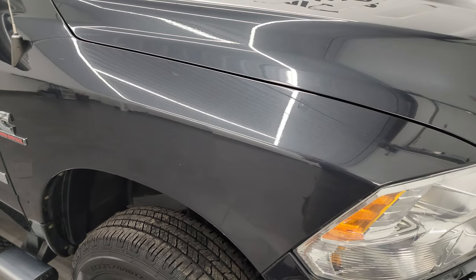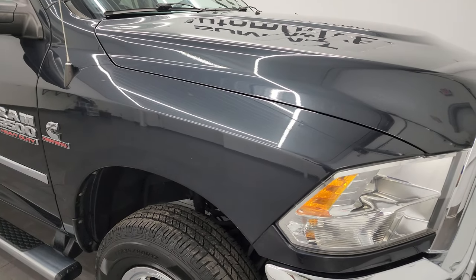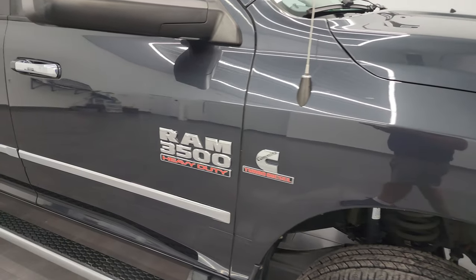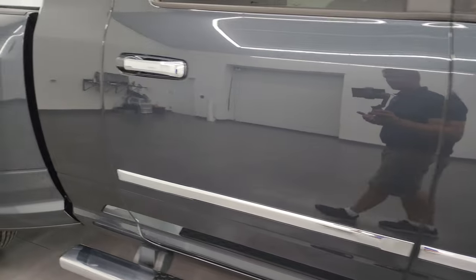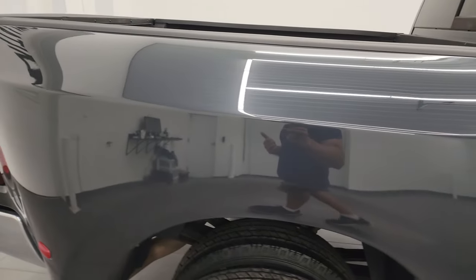Maximum steel metallic, one of my favorite colors. It's got a lot of metal flake in it. Some purples, some greens, some blues. And what's really cool about this color is that in the daylight, it looks blue, like it kind of does right now. In the afternoon, it looks gray, and then at night, it looks black. So it's really a cool color, depending on the lighting. As you go down this side of this 2015 Ram 3500, take note of how clean that body is, how reflective and mirror-like that paint is.